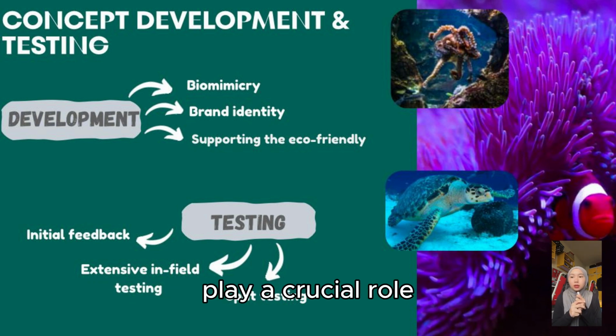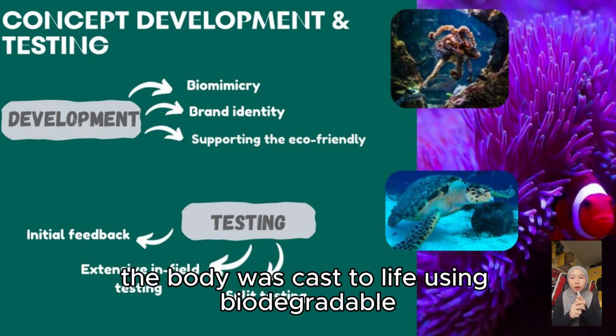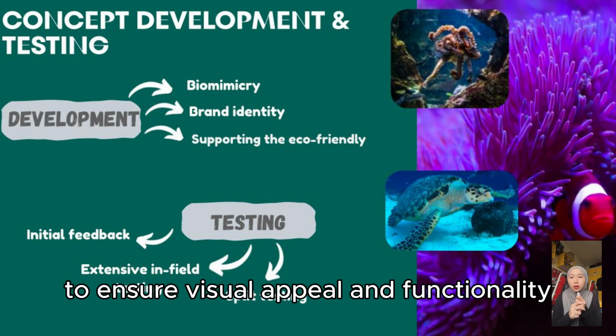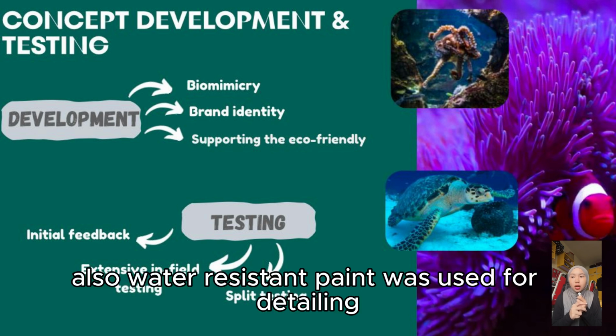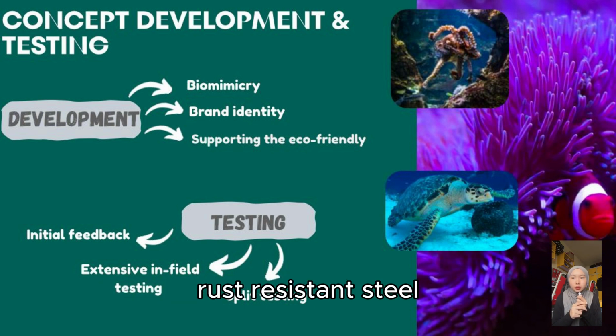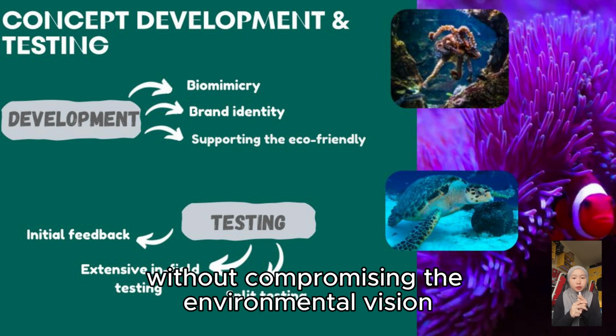Material selection played a crucial role in supporting the eco-friendliness of the product. The body was conceptualized using biodegradable plant-based polymers. To ensure visual appeal and functionality, a realistic fish scale texture was applied. Also, non-toxic, water-resistant paint was used for detailing. The hooks were made from high carbon, rust-resistant steel to ensure both strength and longevity without compromising the environmental vision.